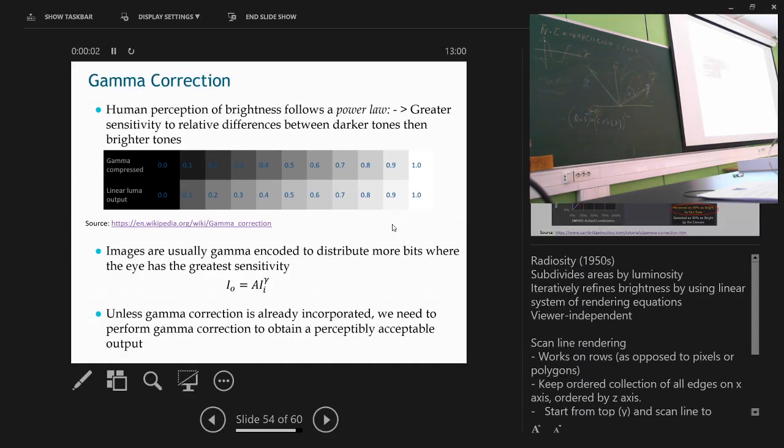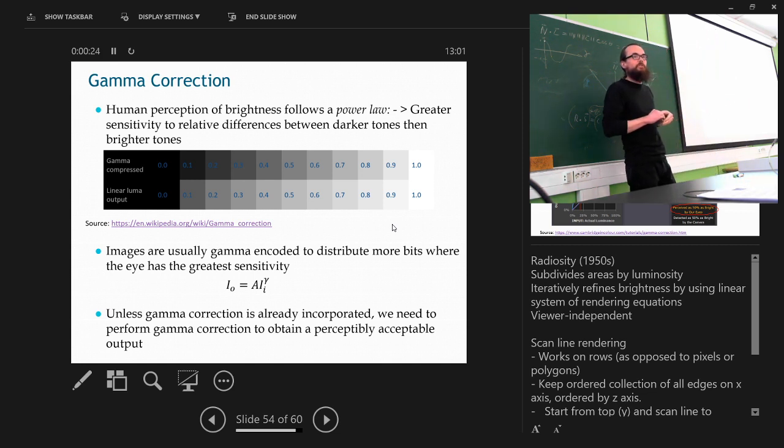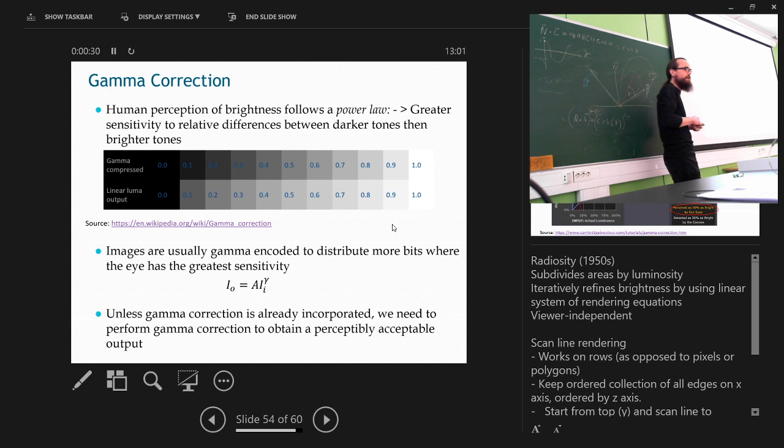Right, the last thing has to do with perception. So our eyes are basically tuned in a way that makes us differentiate things more accurately in darker regions than in very bright regions. So we have a much higher resolution in the darker areas of luminance than towards the lighter ones. And this probably has an evolutionary explanation, that it is an advantage to be able to see in the dark, to avoid dangers or whatever it was.